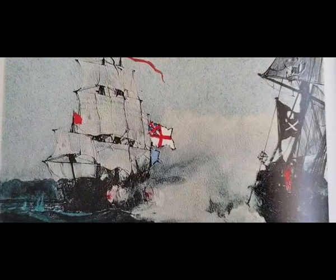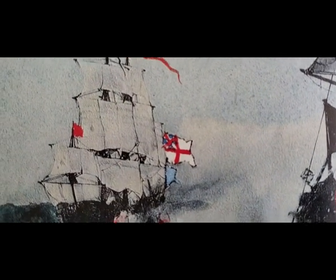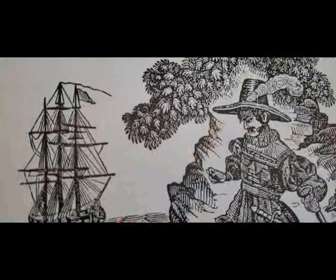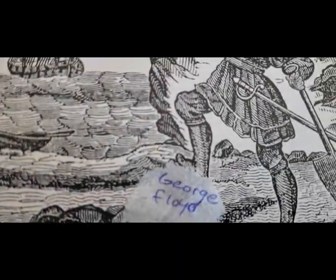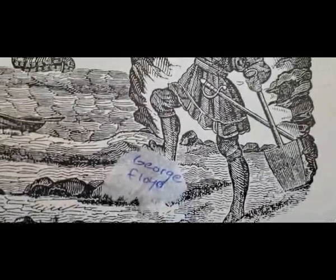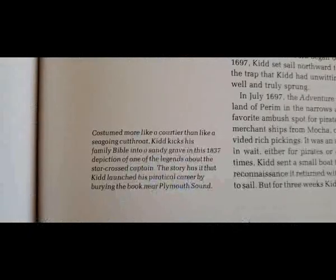Look at this neat little painting. So, look at that flag. Kind of like Sweden or Swiss, right? And here's a lovely little wood carving. Oh, I'm sorry. Oh, goodness sakes.